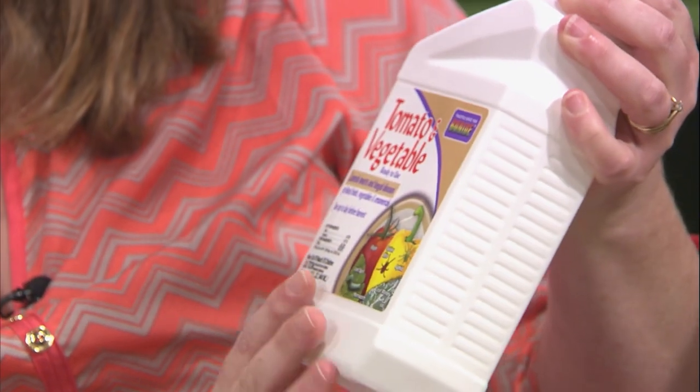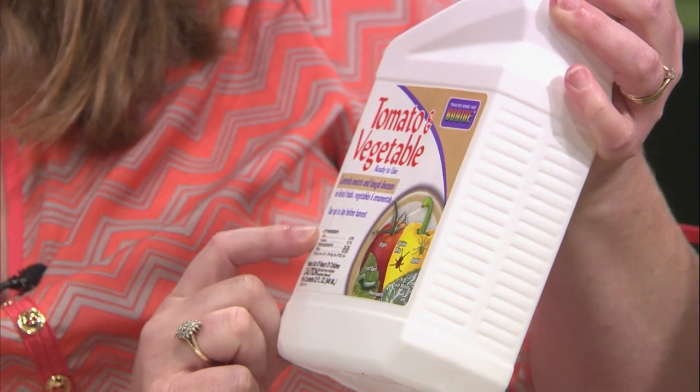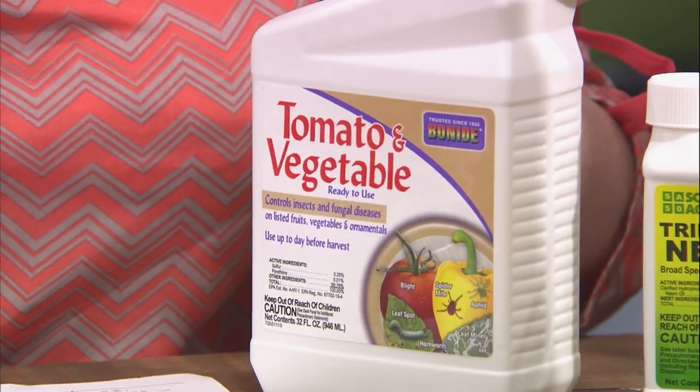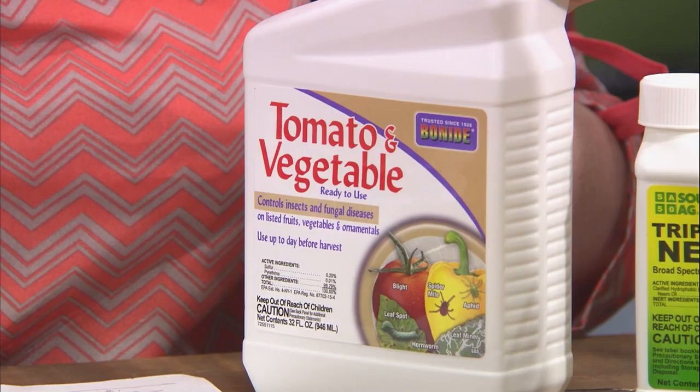Let's see, I brought this. This is a combination product that controls insects and fungal diseases. It contains sulfur, and that's the part for fungal, and it contains a pyrethrin, and that's your insecticide part. Now, this is a little bit heavier insecticide and maybe would take care of your squash bugs, whereas insecticidal soap probably won't. So if you've got some other things a little harder to control, you can go to the pyrethrins, and pyrethrin comes from chrysanthemum extract.